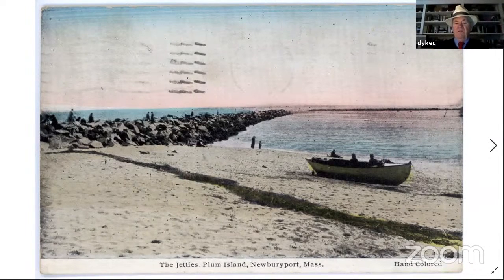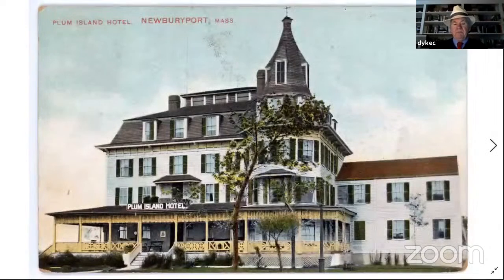So this is a picture of the South Jetty. It was one of the first ones built. It took about 20 years, starting in about 1883. And it was supposed to improve navigation in the river. It also is a place where people could go for walks and also go fishing.